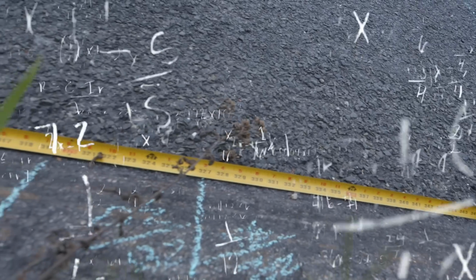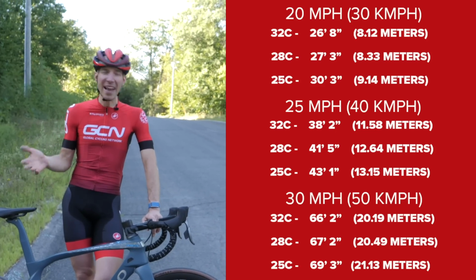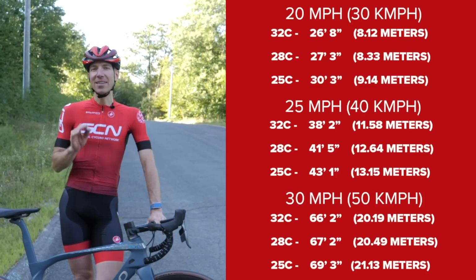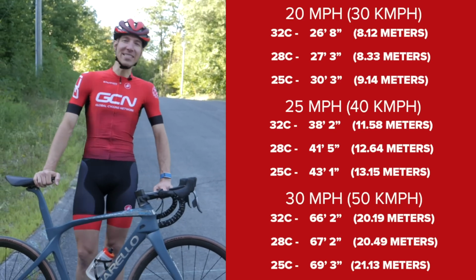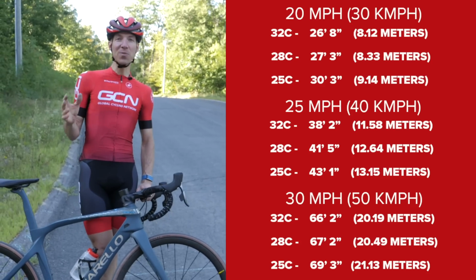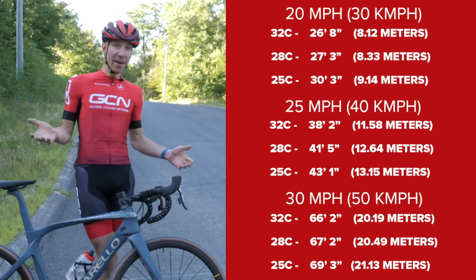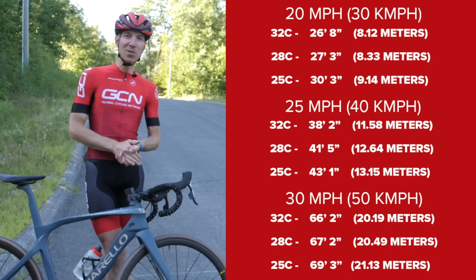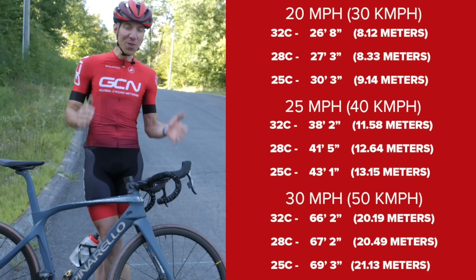Okay, so you guys can see that we've got all of the numbers over here. We used our very serious scientific GCN algorithms to come up with all of these very accurate readings. But in all seriousness, I think that we did get some pretty overwhelming evidence that the 32C tire does stop faster, especially when we were going at that 50 kilometers an hour, 40, 30. I think it was an honest test. We gave it a good shot, and I think that we've got some tangible results. The 32s definitely stop faster than the 25C tires, without a question.